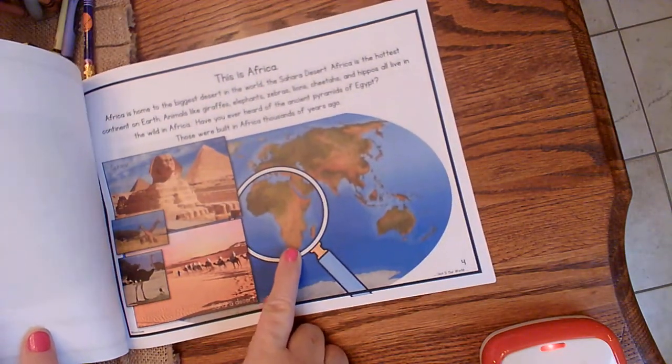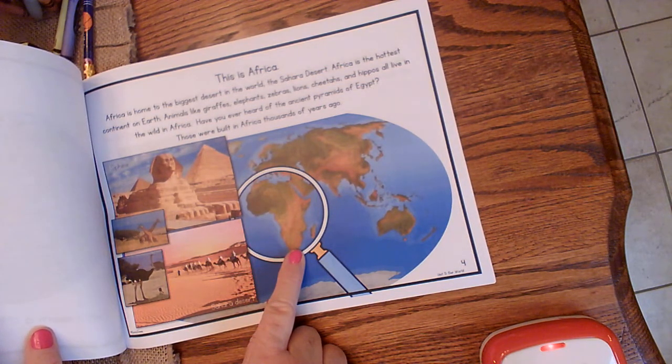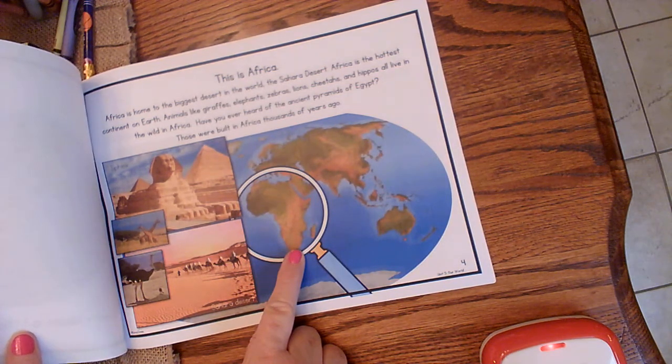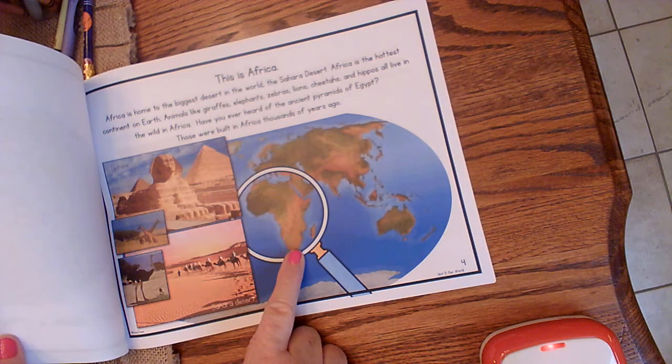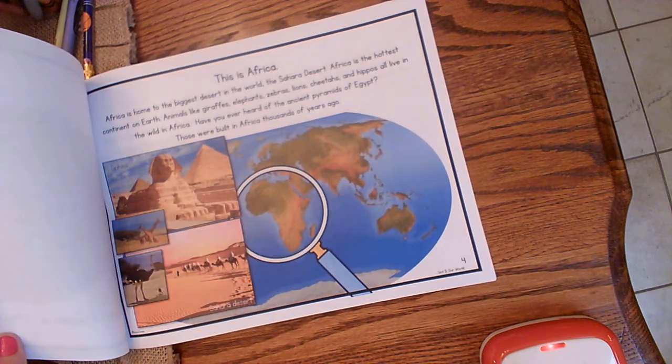This is Africa. Africa is home to the biggest desert in the world, the Sahara Desert. Africa is the hottest continent on Earth. Animals like giraffes, elephants, zebras, lions, cheetahs, and hippos all live in the wild in Africa. Have you ever heard of the ancient pyramids in Egypt? Those were built in Africa thousands of years ago.